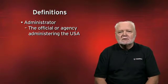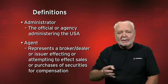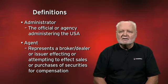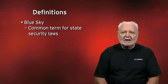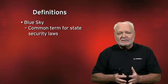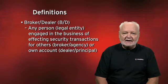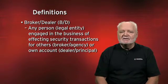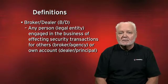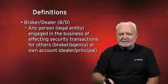The administrator would be the official or agency responsible for administering the USA. An agent represents a broker-dealer or issuer affecting or attempting to affect sales or purchases of securities, really important, folks, for compensation. For compensation. Blue sky. Now, this is a term that is common for state security law. Broker-dealer. Now, on the test, you'll probably see BD. This is any person, legal entity, like a partnership or a corporation, engaged in the business of effecting security transactions for others. They would be acting as a broker or as an agent or agency, or for their own account. They would be acting as a dealer or principal.